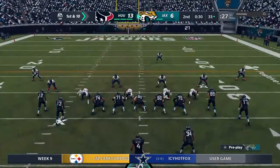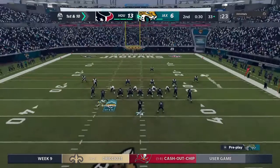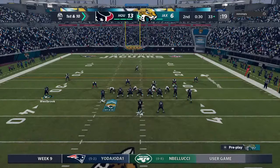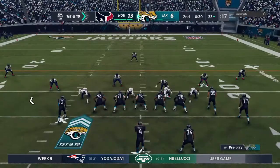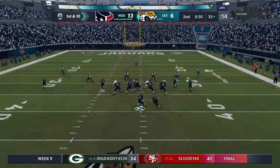So they'll come up 1st and 10 now from the 33. Tighten up. Pull it together. Hey, check right. Watch it. We're going to 54. Right. I'm here all day. Mark 55. I'm coming for you, son.